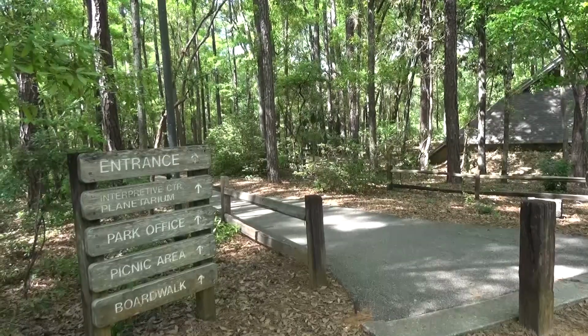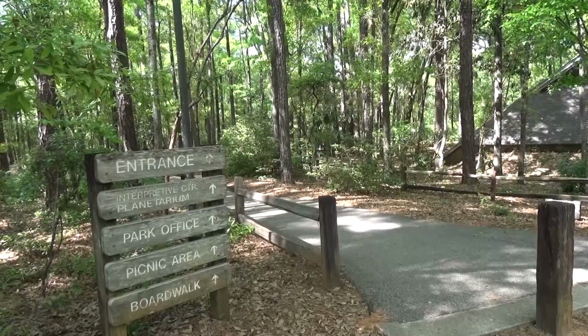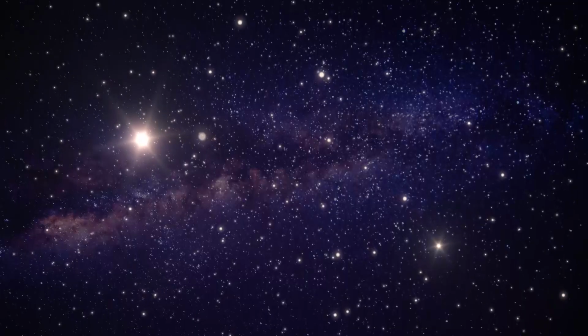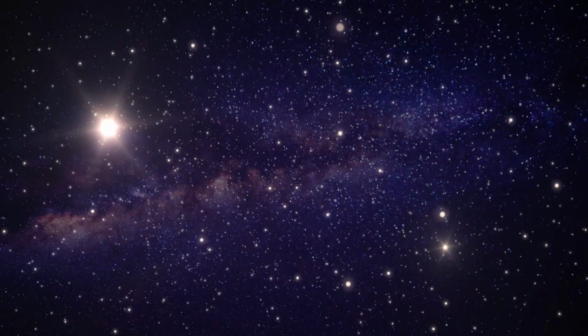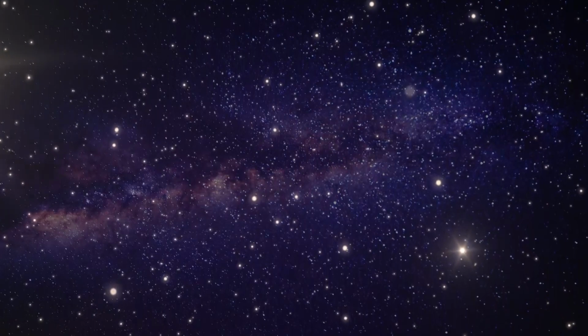Our Interpretive Center is on the other side of the tree line as well, at the edge of the woods. That's where you can visit the gift shop. We have a planetarium. It's a dome-shaped theater where we can project the stars and constellations onto the dome above your head, and an instructor can show you how to find that stuff in the night sky in your own backyard. We also show full dome movies, kind of like IMAX movies, in there about space and stars and constellations. We have different exhibits in there. Sometimes we'll have Johnny Mack Brown.